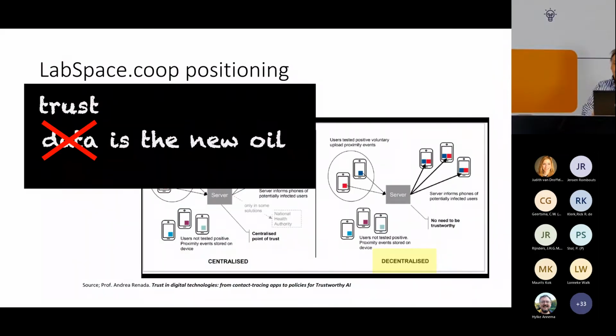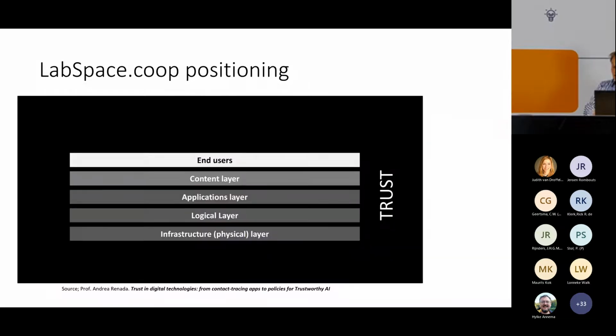And very important, we believe that not data is the new oil, but trust is the new oil. And this picture is coming from the next generation internet positioning side. And what we are in is basically a movement from centralized systems and services to a decentralized world, where everything is basically secure and private by design in a very decentral way. And that trust needs to be kept on all these layers. And of course, the end user has to experience that trust, but you need to take care that it is delivered on all of these layers. And that's new.